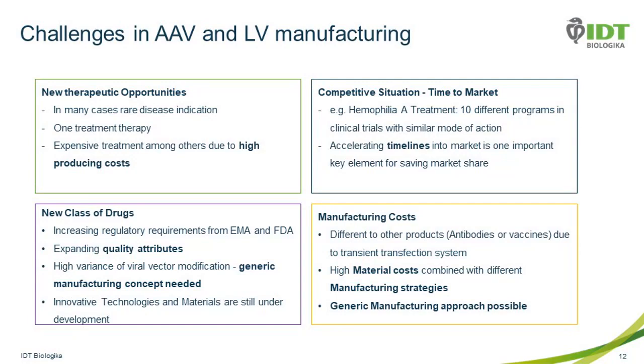It is also observable that the requirements in terms of verifiable quality attributes are increasing, since AAV and LV are still quite new drugs on the market, and the authorities are still defining new quality standards. So a high knowledge and expertise in the analytical development is very beneficial for new drug development. On the other hand, the tendencies in AAV and LV engineering are leaning towards more tissue-specific and artificial vector design, which should be covered by generic manufacturing concepts to reduce specific efforts in the manufacturing development.